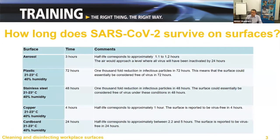In this study, published in the New England Journal of Medicine, researchers compared the stability of the SARS-CoV-2 virus with the stability of SARS-CoV-1, the coronavirus that caused the SARS outbreak in 2003. The results indicate that SARS-CoV-2 is viable for longer periods, up to 72 hours on plastics, 48 hours on stainless steel, 4 hours on copper, and 24 hours on cardboard.